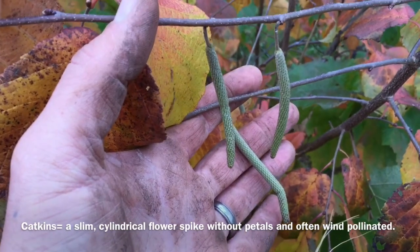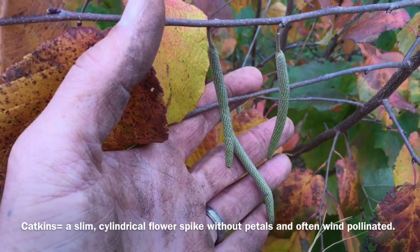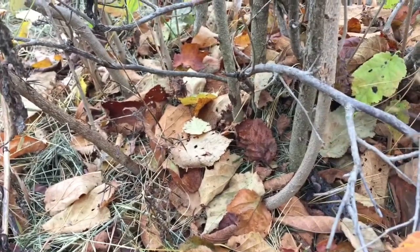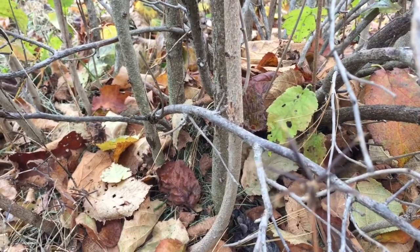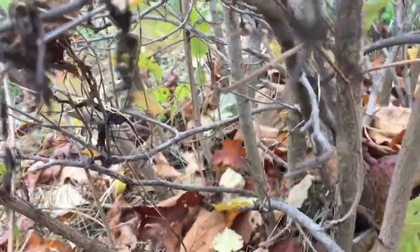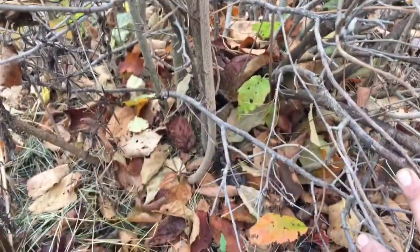I wanted to show these catkins here and make a note of that on this American hazel. They've already pushed out. This is late October. I wanted to demonstrate the growth habit of hazels, particularly the American hazels. They grow as a suckering shrub. They send up shoots like this one here from the roots every year. Only the older stems fruit and make seeds, but they're continually renewing themselves with those shoots.